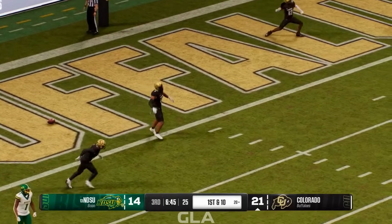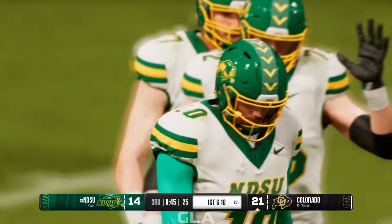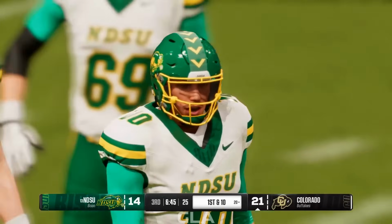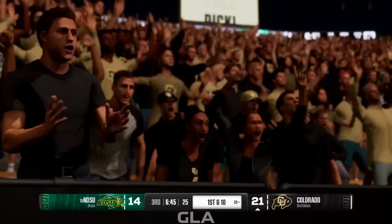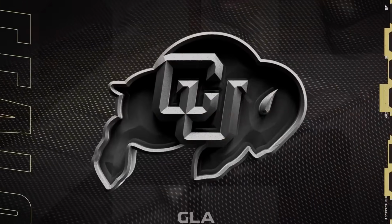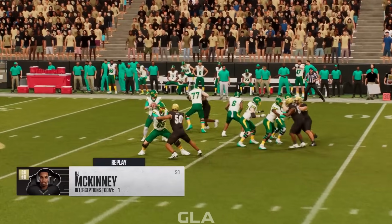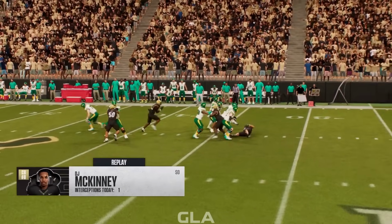I love when people start to understand what we're doing defensively. If they're going to pass the football and that's where they're going to live, well, I'm going to live in dime. I'm going to bring more defensive backs on the field so I can cover more of these speed guys that they have out there. Great job by the defensive back, breaking on the football, making the INT, making the DC look very smart.